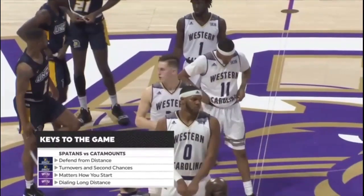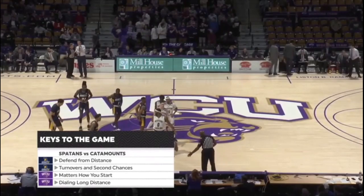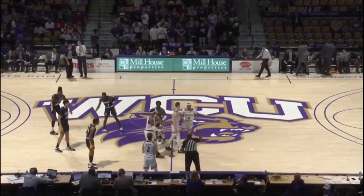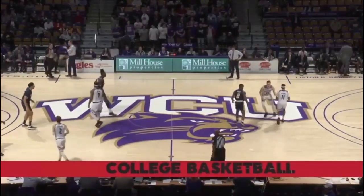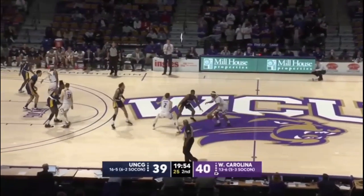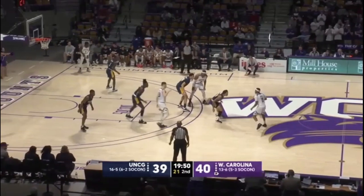And as we talked about defending from distance, the Catamounts had not really taken that many three-point shots by comparison. UNCG has shot it from long range 23 times, only 10 attempts for Western Carolina. Only 3 of those have fallen. Otto Steger, who takes the inbounds pass, had been the guy the Catamounts had looked to here in conference play, making over 56% from distance, misfiring on 3 opportunities in that opening 20 minutes.